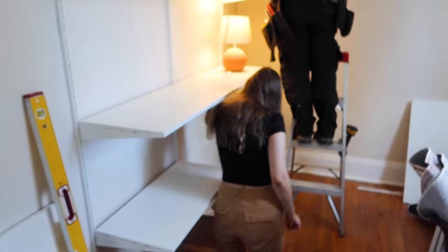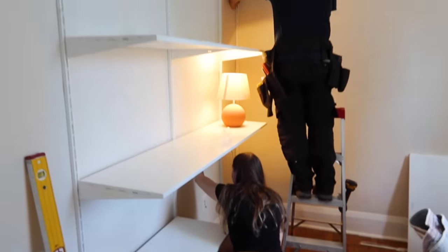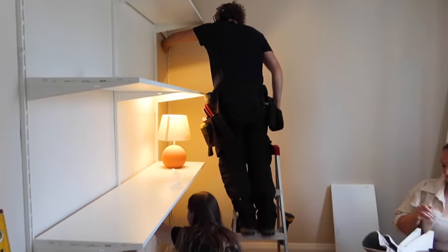But I think it's really going to work. And you're going to walk in and just be surrounded by books, and it's going to feel cozy and warm and inviting, and that's what Danielle wanted. This is what we're working with. So it really does go floor to ceiling.